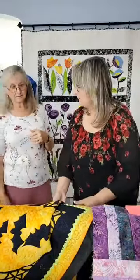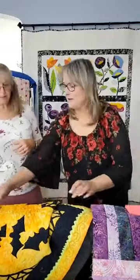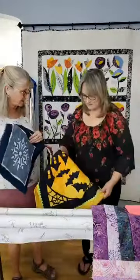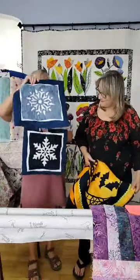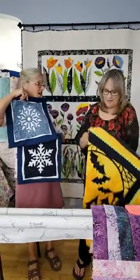Right. So should we talk about reverse applique? Absolutely. We both have some samples of reverse applique. Go ahead. Either way. I was just going to say I have winter and fall. There we go.